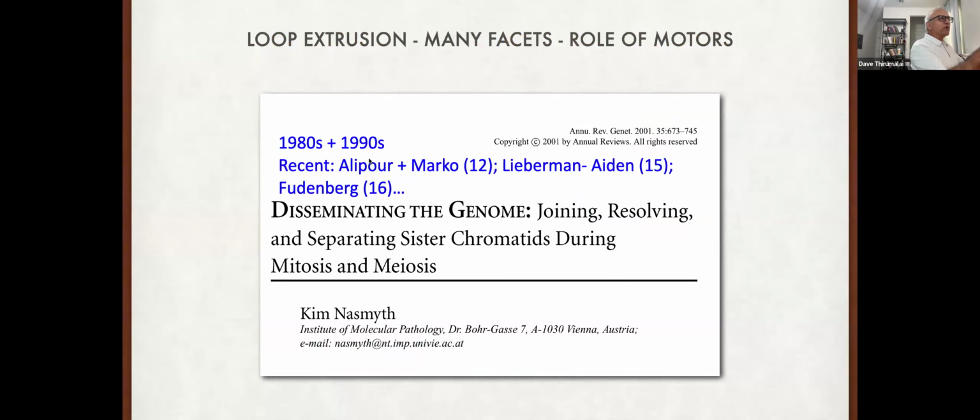They extrude loops, and the loops coalesce in some fashion to form a globular structure for interphase and an extended helical structure for mitosis. Different kinds of motors are involved in the two phases of the chromosome. The fact that loops are extruded, and I'll show you a video, which is a cartoon, was first proposed by Nasmyth in a review article about 24 years ago.